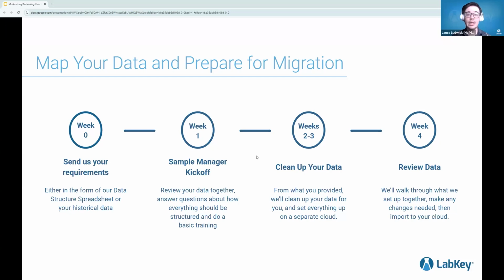And once everything's ready, we'll import it into our own separate server, and then we'll schedule another meeting to review it. So that step four, we walk through that data, show how we structured it in Sample Manager. We'll make any changes that are needed pretty much right then and there. And then once you're happy with it, we'll export that and import it to your own cloud. That way that audit log's pretty clean from any changes that we've made. And then we'll do specific training for that structure, make sure everyone's set up from there. So this whole process takes about 4 to 6 weeks, depending on how much data we need to work with and what your priorities are. Other vendors take months, if not years. So this is where we really focus on making that hardest step as easy as possible for you all.